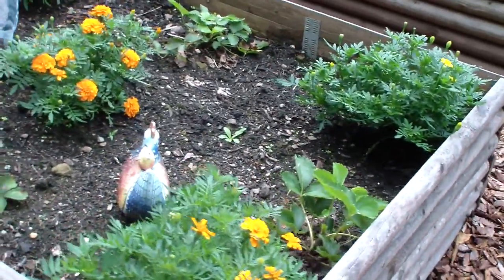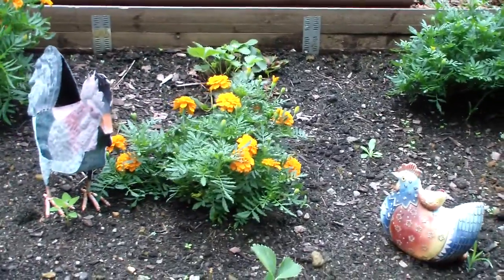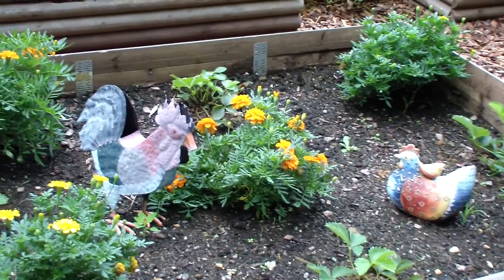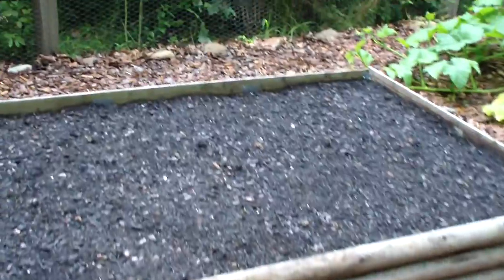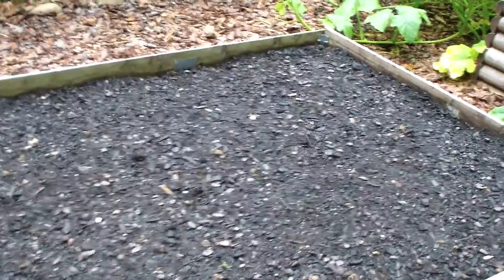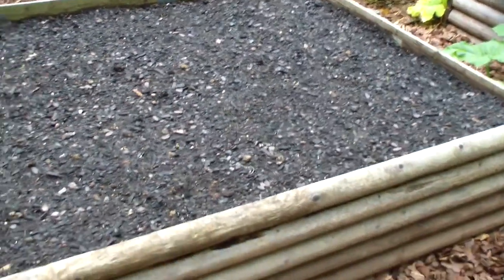Here we have some strawberries, which I transplanted to keep this bed a little active. I planted spinach here, and it should be coming up any day now. So far I see no little sprouts.